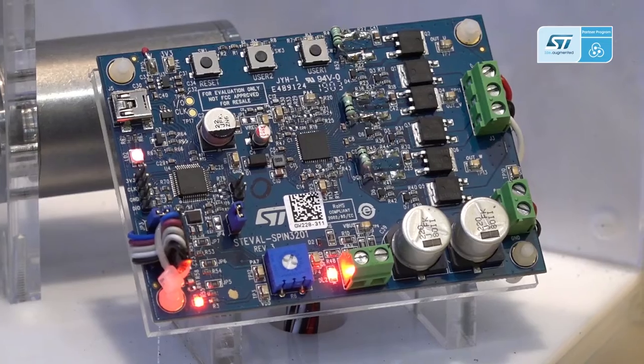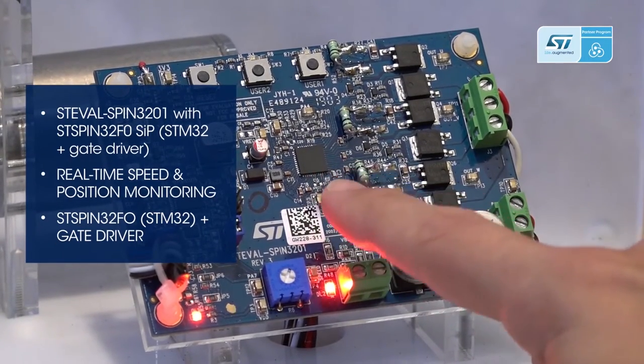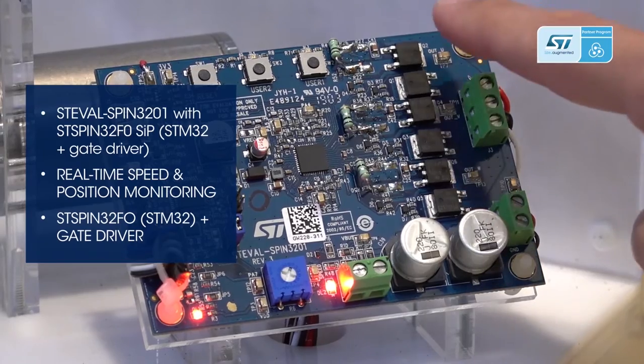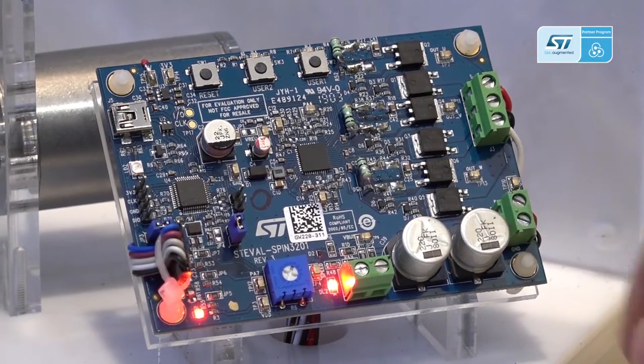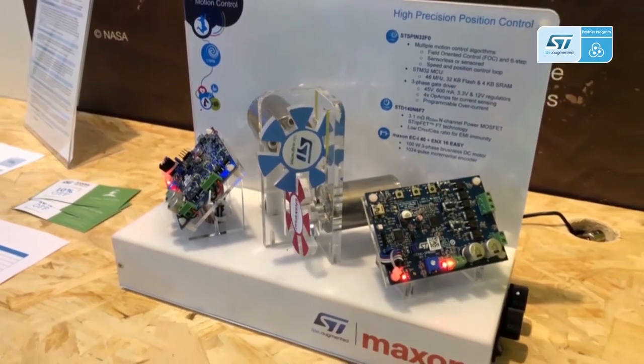This demo shows two gears driven by two Maxon three-phase BLDC motors moving in a perfectly synchronized way. This accuracy is reached through the usage of our evaluation board. Maxon recently joined our ST partner program, is a leader for high precision motors, and so this partnership allows ST to target specific applications, as in this case, robotics.